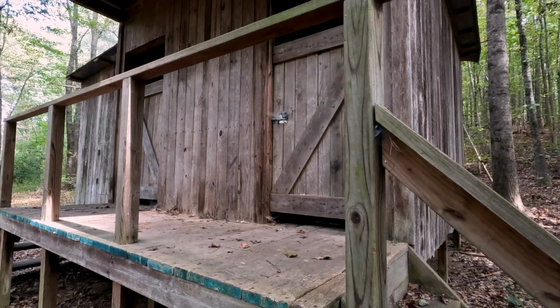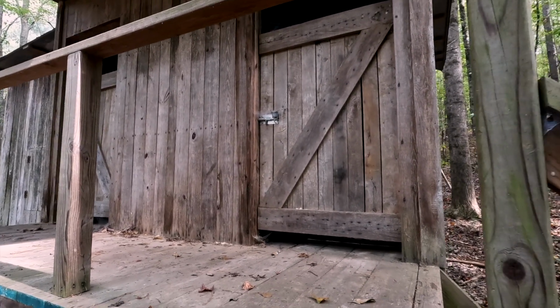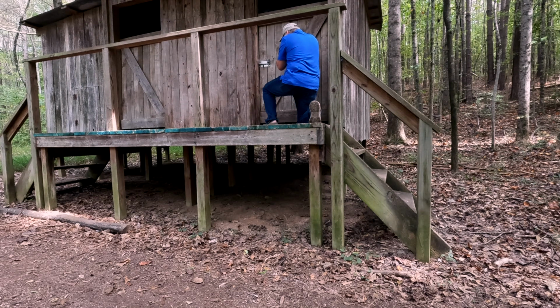Well, there's a little lock up there you can barely see. I think it'll look good with the 50. 1/60th of a second at f2.8.